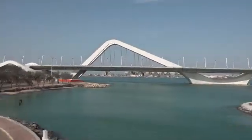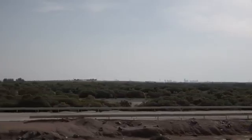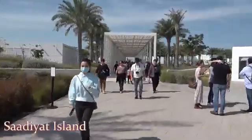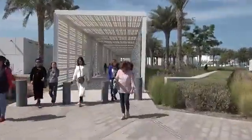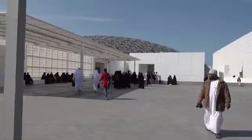Although Abu Dhabi's in the desert, the city is making great efforts to preserve its natural resources, such as mangroves and turtle nesting spots. Let's take a look at yet another island, Saadiyat Island, which is less than a kilometer off the shore of Abu Dhabi city center. I know you've heard of Louvre in Paris, but here you'll find the Louvre Abu Dhabi, which is an art and civilization museum.